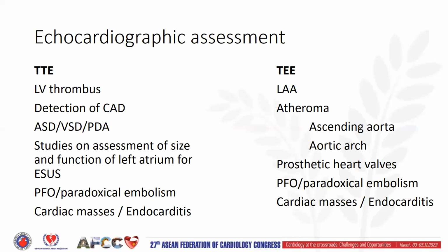In addition, like we mentioned, in patients with suspected atrial cardiopathy, transthoracic echo can accurately help us measure the left atrial volume. And now with the development of left atrial strain, we can acquire a more sophisticated assessment of left atrial function as well.